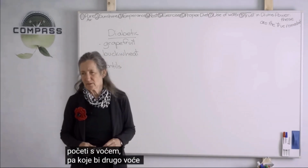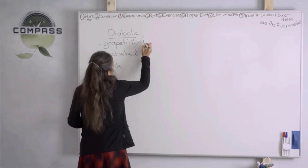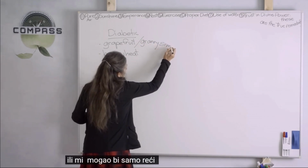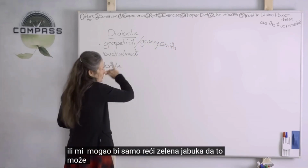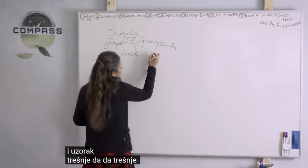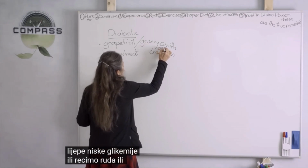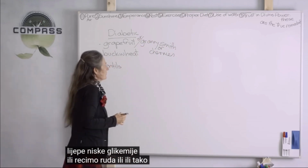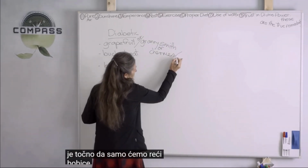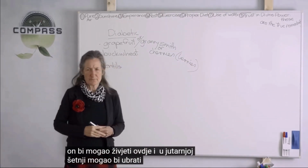So what's another fruit a diabetic could have? Granny Smith apple. Granny Smith apple, yeah? Tomato. Yeah. Or we could just say the green apple. Yeah, it could be that. Cherries is also. Pardon? Cherries? Cherries, yeah. They're nice, low glycemic. We'll say an or an or. Okay. Berries in general. That's right. We'll just say berries. He might live here, and on his morning walk, he might pick blueberries.